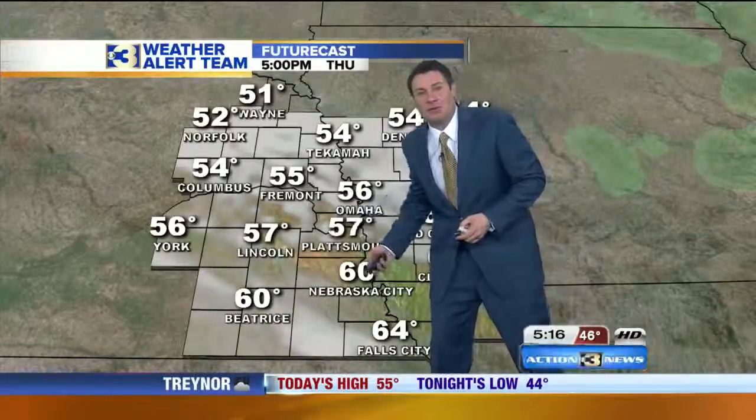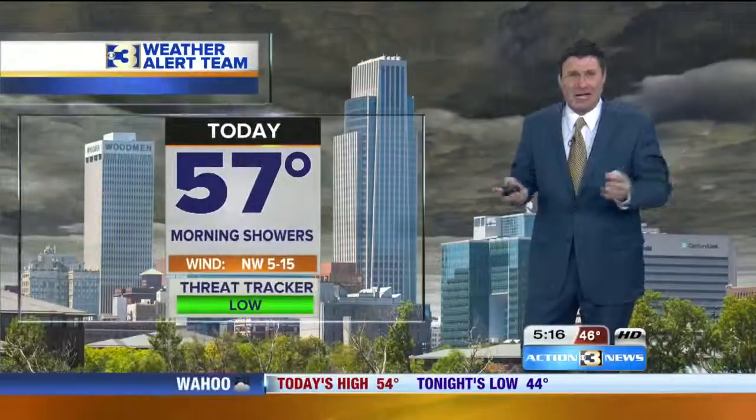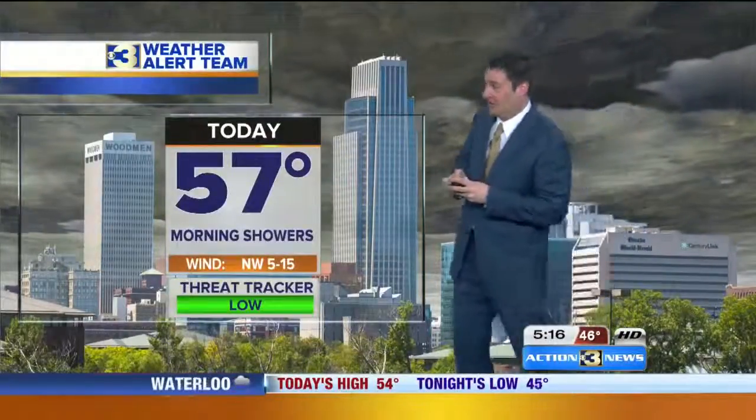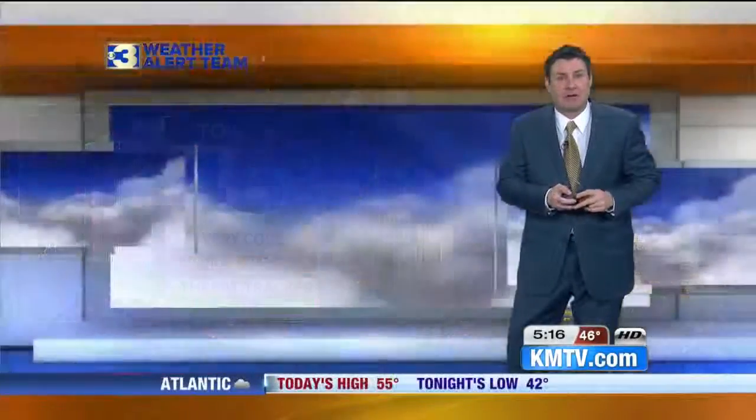Maybe a few brief breaks in the overcast, and then it looks like our next weather system comes in late tomorrow and especially for the weekend. So outdoor plans this weekend, stay tuned. It looks like a lot of those may get washed out again. So drizzle, morning showers, northwest winds 5 to 15, about 57 for the high. Cloudy but dry tonight. Maybe a little patchy fog as we drop to 45 with light north winds.